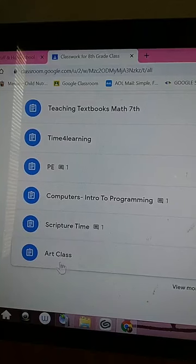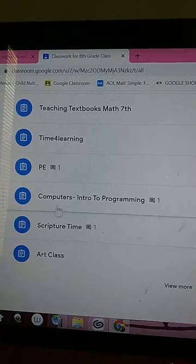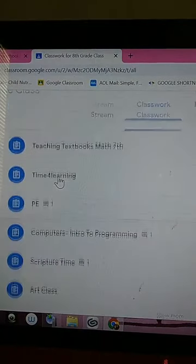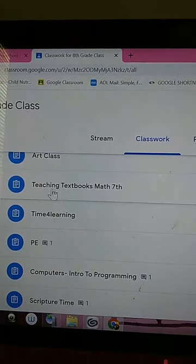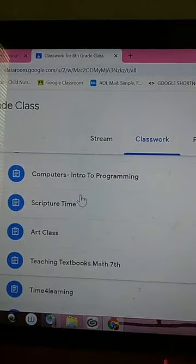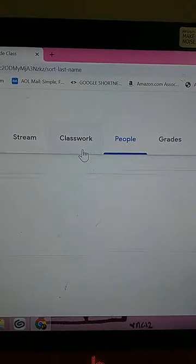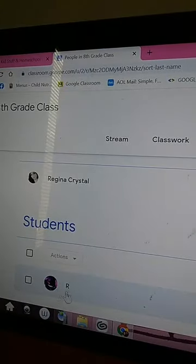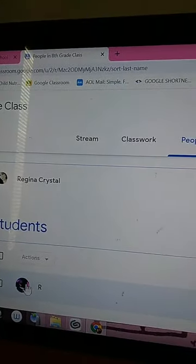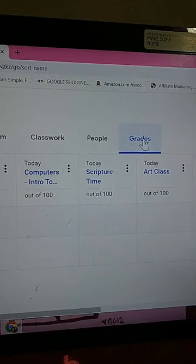So every day they're going to do art class. Okay, and every day they're going to do scriptures, they do computers, they do PE, they do time for learning, they do teaching textbooks. So, okay, that's what they have to do. And then it shows you right here under people, it shows you who's on here, and that's Remy right here. If you had more students, you would definitely see more on there. And then if you want to see grades right here, it also takes care of your grades.